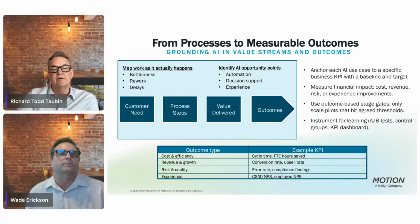It's a great place to start, is to understand exactly where you are in the process, and not necessarily what an SOP might say, but actually what you're actually doing in the real world.